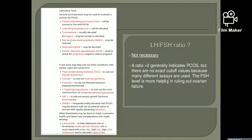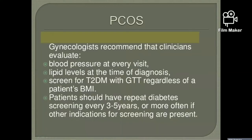So the most important is the LH to FSH ratio. See, in the lipid profile, we can find triglycerides more than 150 milligram per deciliter, HDL less than 50 milligram, as well as LH over 10 international units per ml. So these are the important findings. So the LH ratio is increased. See, a ratio of more than 2 generally indicates PCOS. FSH is normal or reduced, LH is raised. But there are no exact cutoff values because many different assays are used. So this is an important tool, an altered or raised LH to FSH ratio, for diagnosis.